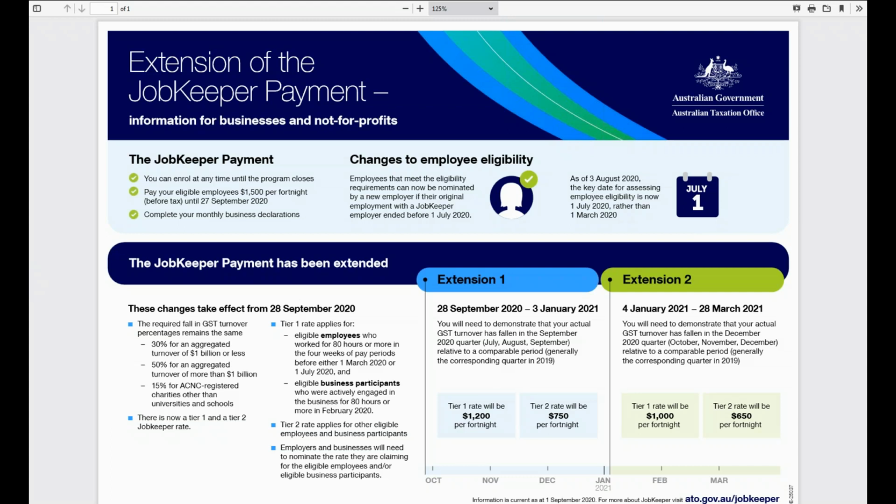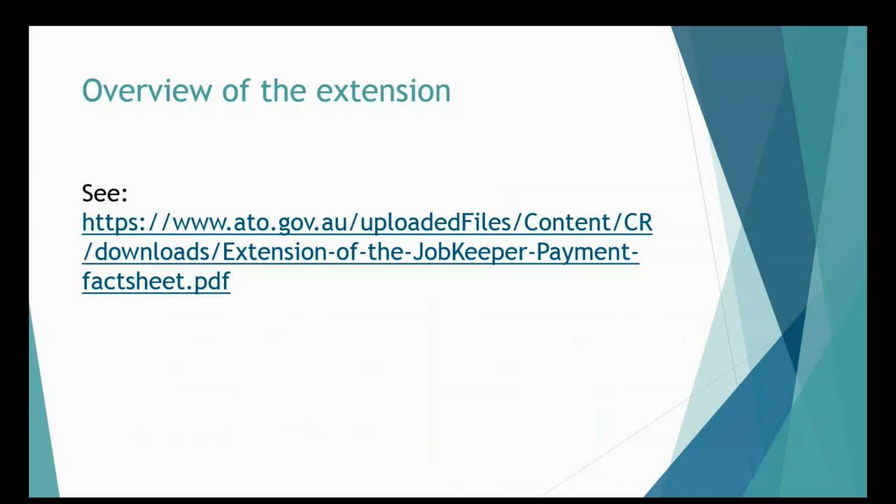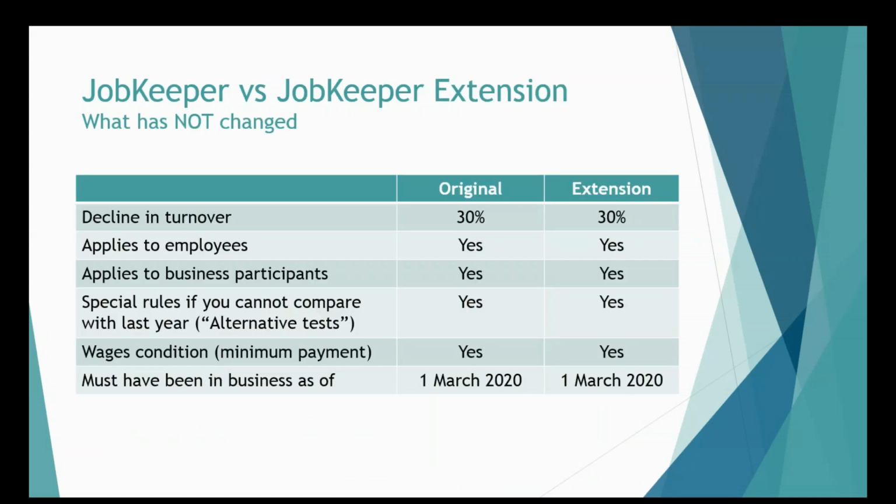So that's the end of Extension 1, and then you'll have to retest your eligibility for Extension 2, which you'll be eligible for if your December 2020 quarter actual GST turnover has dropped by more than 30% compared to the comparable period in 2019. And these payments will run through the fortnights of 4th of January 2021 to 28th of March 2021. And before we go on to the changes, we'll go on to the next slide here, showing what actually hasn't changed. So just run through that for us.